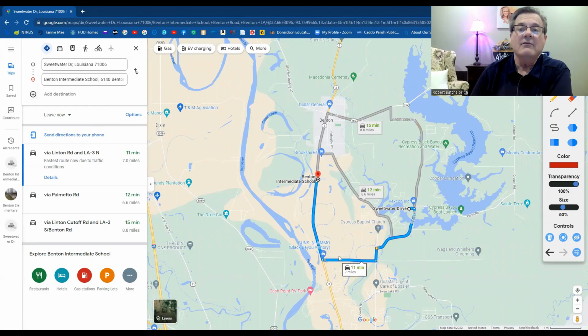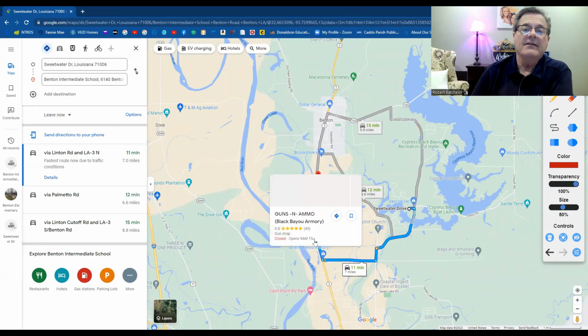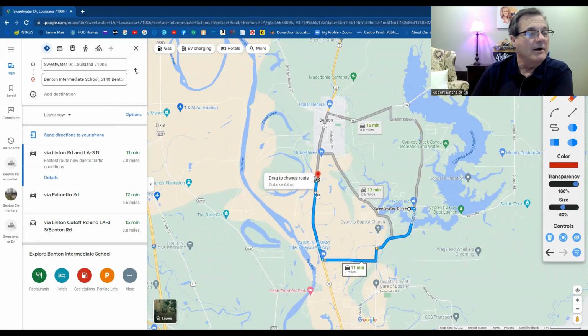Then this would be what we were talking about, coming back to Palmetto Road, cut across, and then get on Highway 80. I'm sorry, Highway 80, Benton Road, Highway 3, to the intermediate school, and then the middle school is right next to it. So, for their intermediate and middle school purposes, you're looking at a basically 11-minute drive, which is not bad at all.